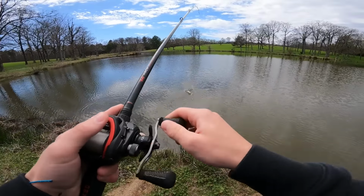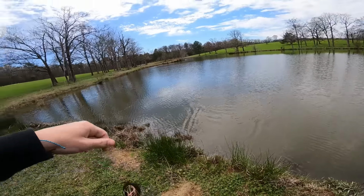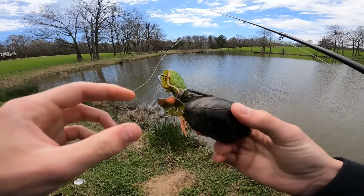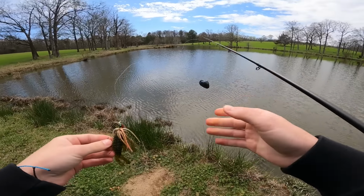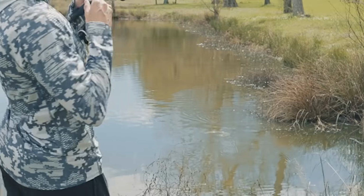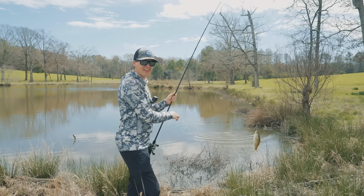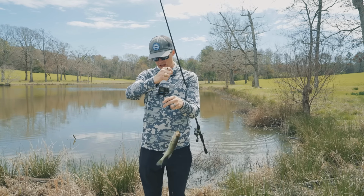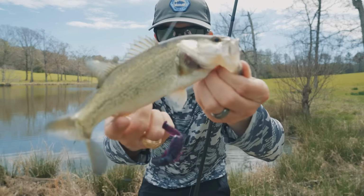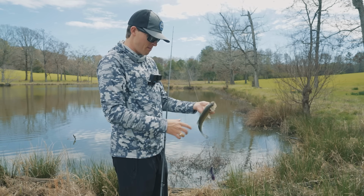Do I have one? Ooh, look at that. Never caught you a little clam? Oh, look, he got it by the head too. Gosh, oh my God. Well, there's a 7'4" heavy rod for you. Set the hook on this guy, Mock Craw, and he didn't even have a chance to swim. I just took him straight out of the water, into the air, and back.